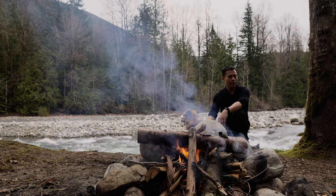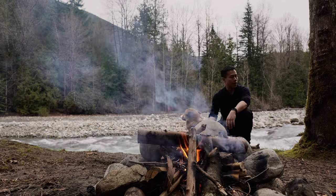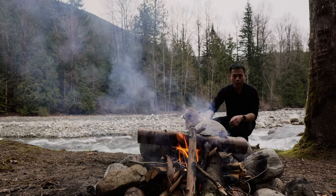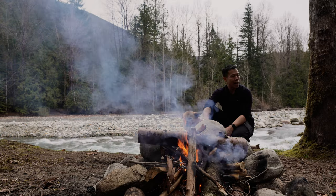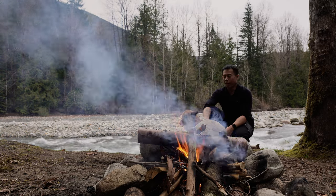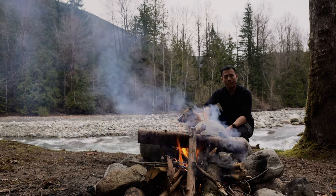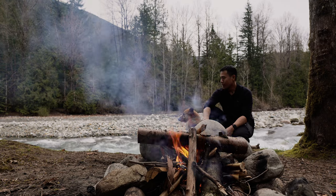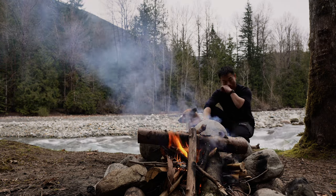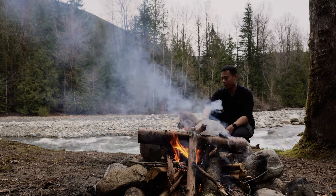Fire going. I got a lot more wood to saw and split up, so I'm gonna go ahead and do that in a bit. But for now, we're just gonna enjoy the fire for a bit. The only thing I wish I had right now is my chair. That would have been nice. But I have a rock. I have a big rock behind there. I can use that as a chair later.